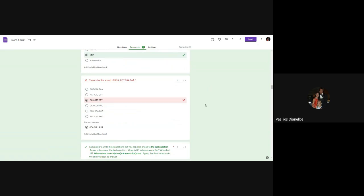Let's see. Transcribe this strand of DNA. So the big thing here is, the first word you need to pay attention to is that we're saying transcribe, right? So that means we're making a molecule of RNA. So no matter what, anything that has a T in it is going to be the wrong answer. Oh, shoot. Okay. Let me go. Mine are all out of order here. Wow. Can you see my screen, though? Yeah. Okay, good.